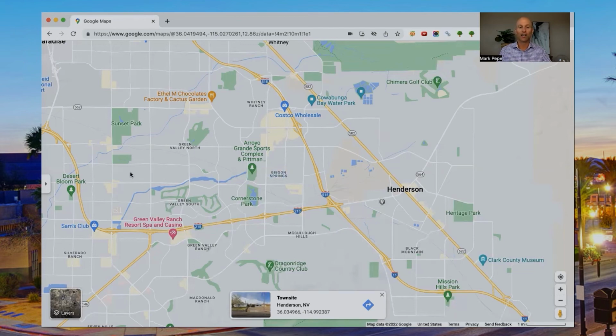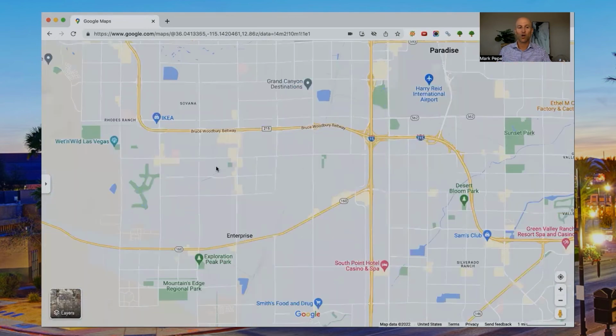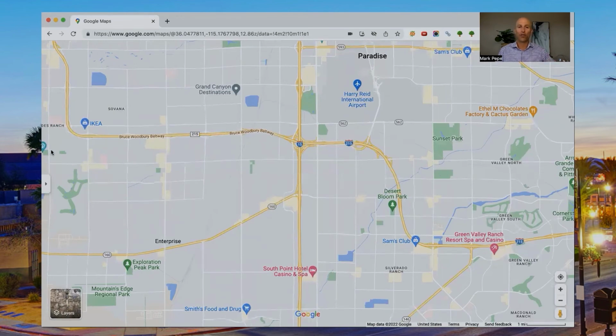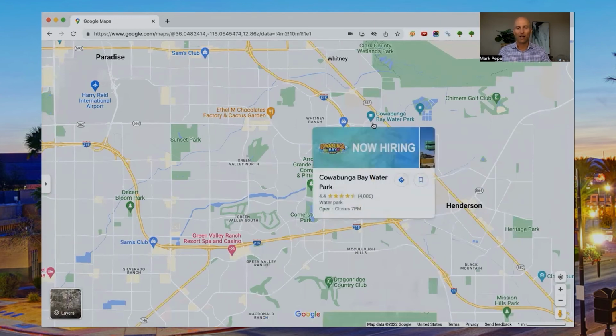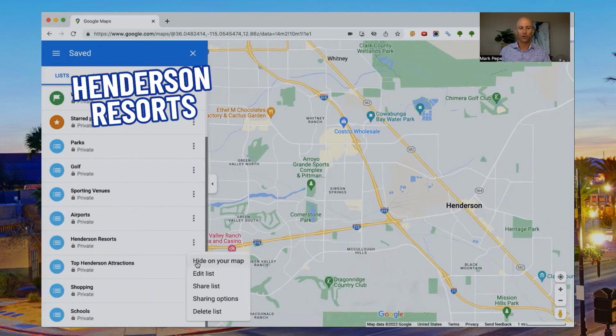There's also Cowabunga Bay on the 215 over here as well. It used to be called Wet n Wild, and is now called the Cowabunga Bay Water Park as well, on the southwest part of town in Spring Valley. Two great water parks to choose from, but if you're living in Henderson, right in your backyard, you've got Cowabunga Bay Water Park. Next, I want to talk about the Henderson resorts.